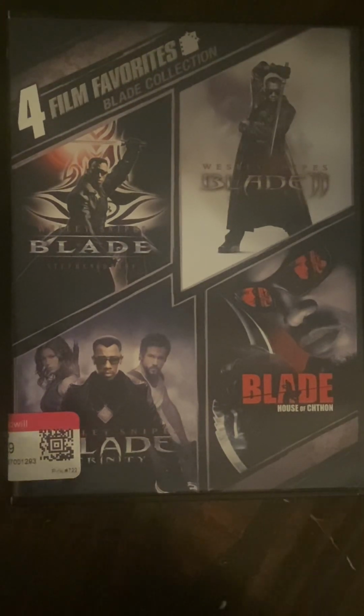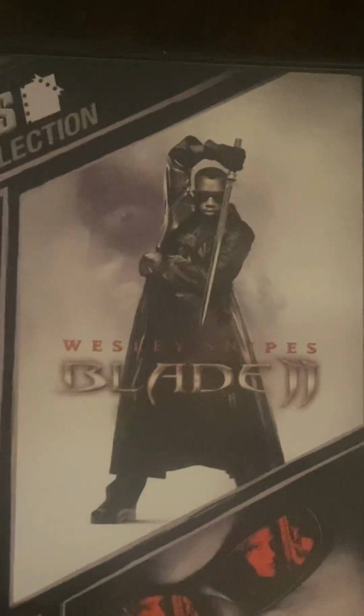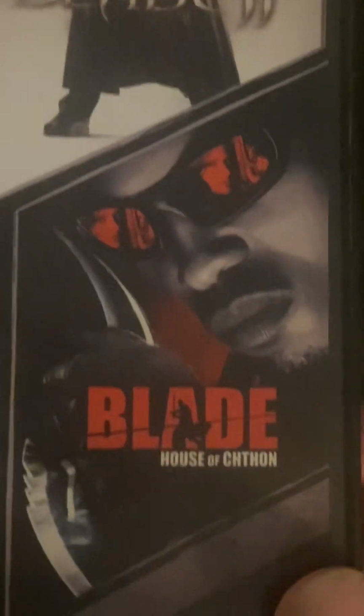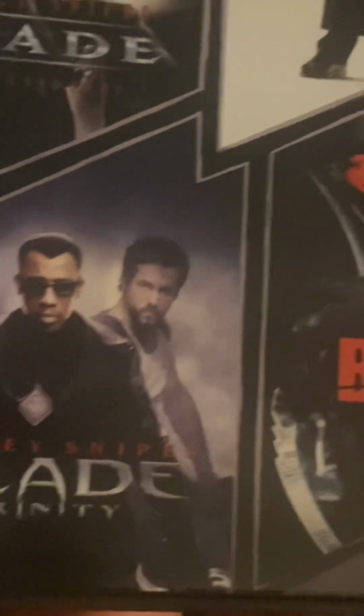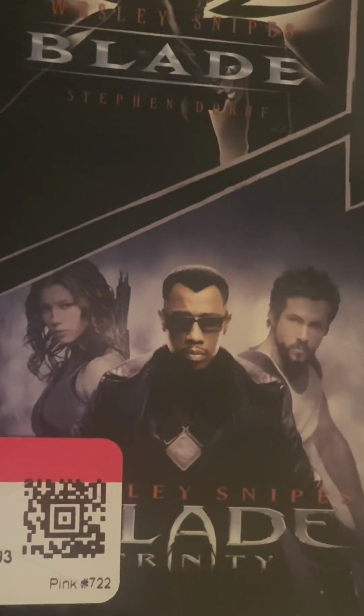But anyway, we got a 4 film favorites. And I've talked about the 4 film favorites like this before. I love them. Because you basically got 4 films on one. I have no problem with multiple movies on one DVD or sets in a case or whatever. So this is the Blade collection. You got all of the different Blade movies. So I'll go through them like this. Now, I've only seen the first Blade. I gotta watch all these. I do like Wesley Snipes though. Ryan Reynolds and Jessica Biel's in that one. And here's the back.